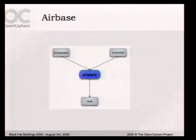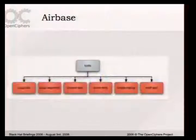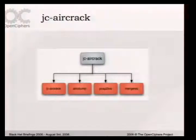And then there's a whole bunch of tools. I'm probably going to spend too much time talking about the rest of Airbase, so just the hardware accelerated bit, which at this point is just JC WebCrack, though in the future, hopefully the near future, JC AirCrack will be hardware accelerated as well. That'd be cool, huh? I've got a lot of tools, using them with wireless cards. That's what I was doing before for my other talk. It was fun.